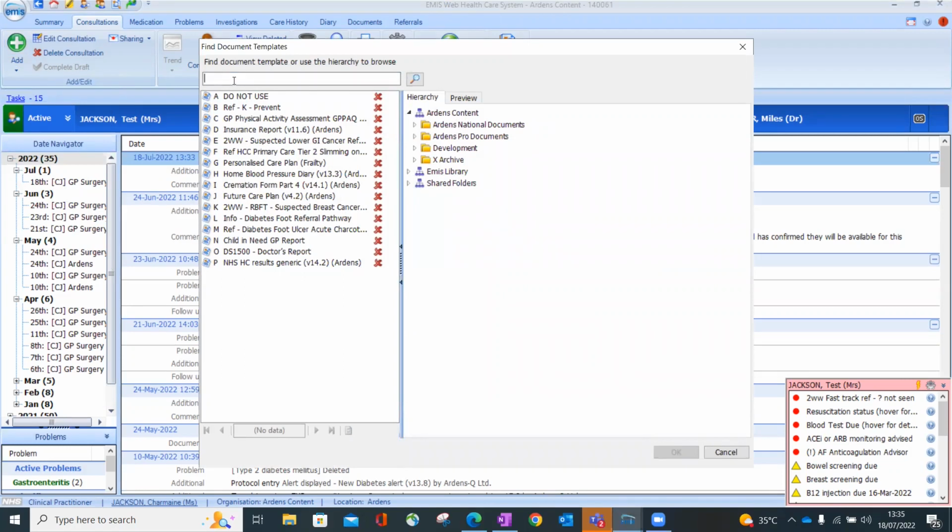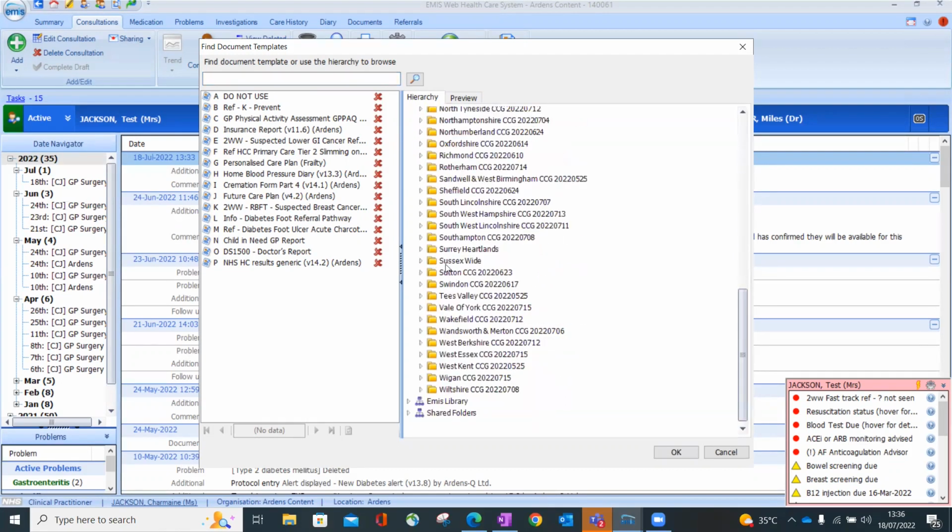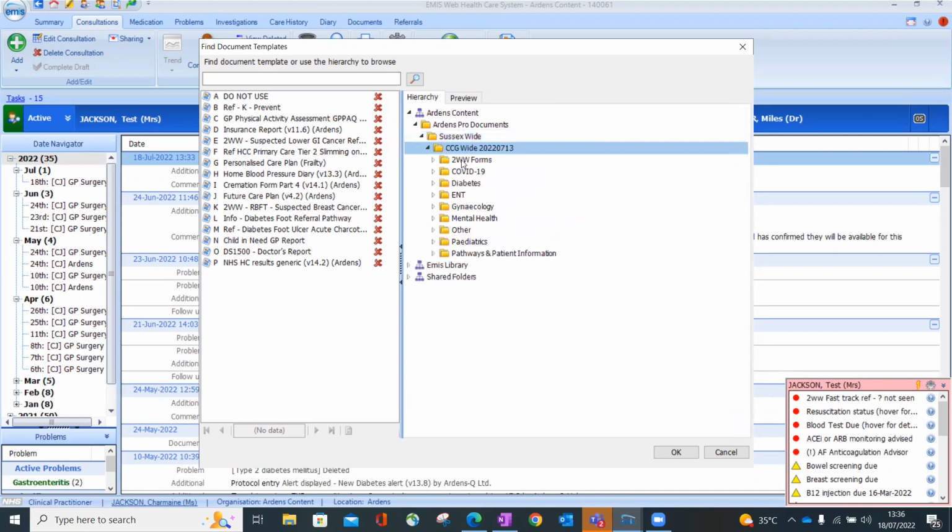You would search for what you're looking for. So just type in 2WW and that should find you all of your 2-week wait forms. But just so you can see where they are in a folder location, you'll have the Ardens folder on your right-hand side. You won't have as many CCGs. If you're Sussex, you'll see the Sussex folder. If you're Surrey, you'll see the Surrey folder. And within that particular folder, this will give you access to the different document templates that you have available.